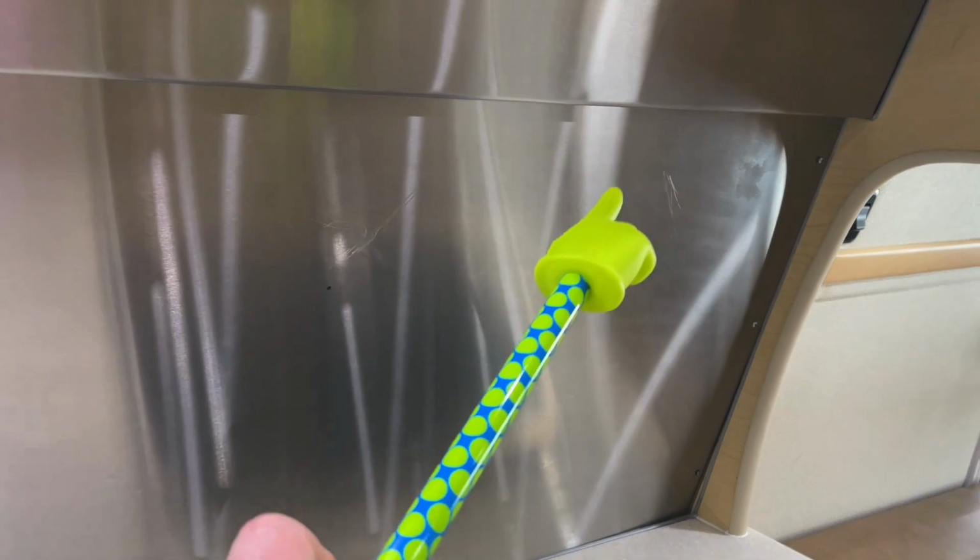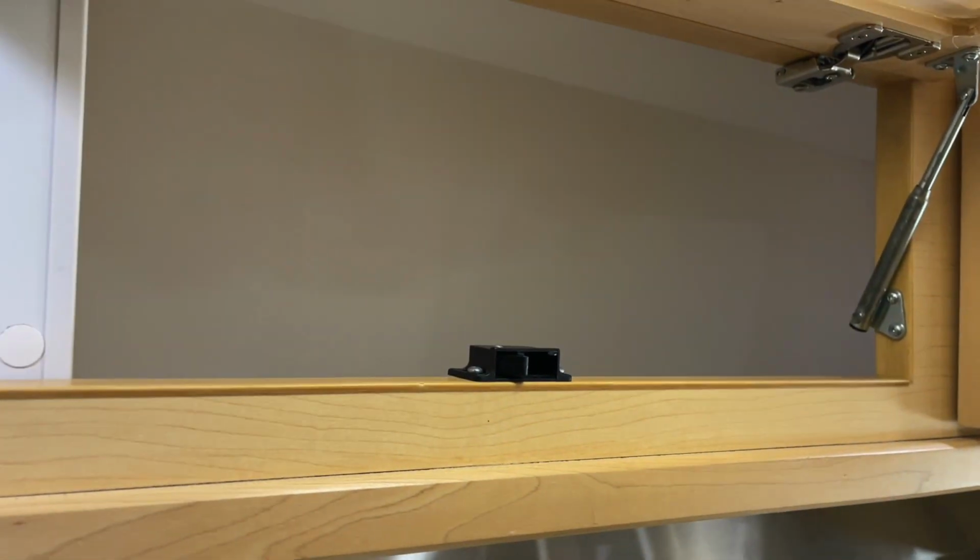We've got a couple scratches on the backsplash. The camera seems to be having a hard time focusing on them there. Just a few little blemishes, one over there on the right as well. Go ahead and check out the overhead storage here.